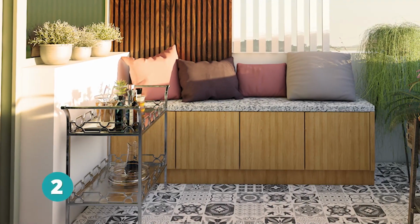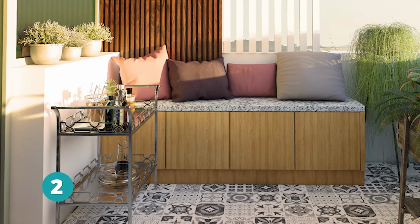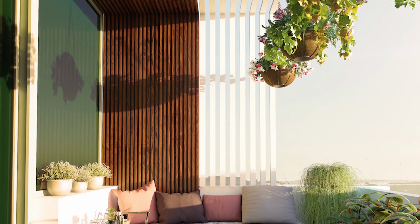This contemporary style balcony with a touch of feminine vibe is perfect for your girls' day in to relax and chit-chat.